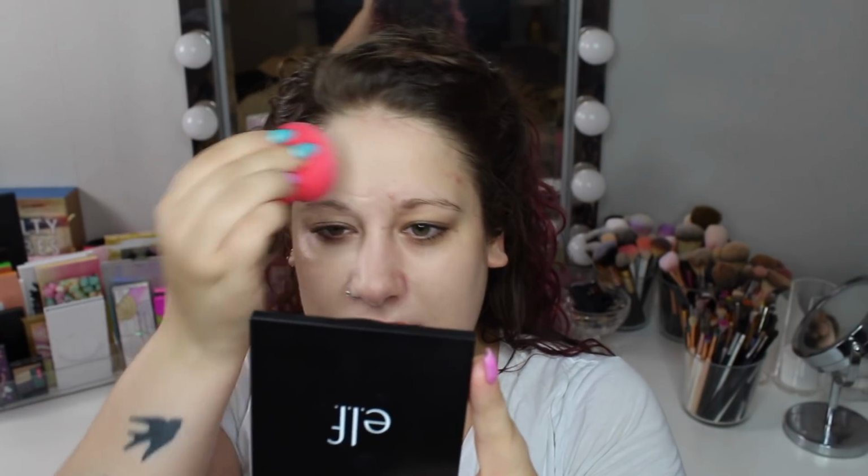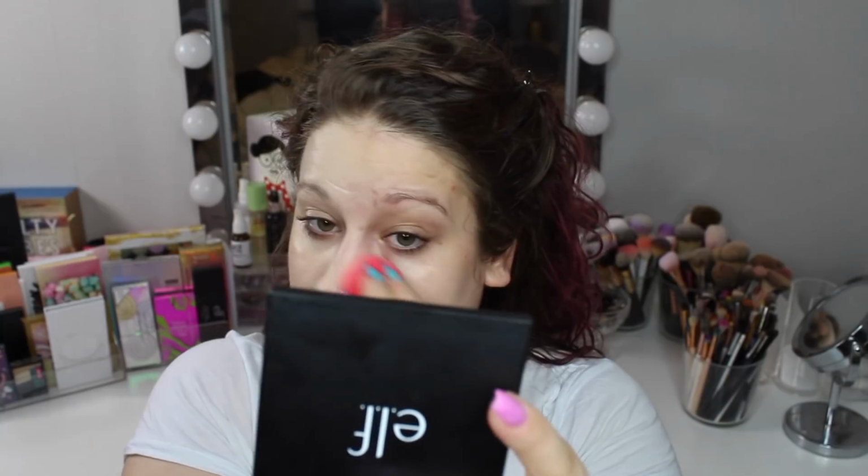The brush I used was a Morphe S94. This is from their vegan line. I've also used my Sigma F Kabuki brush, and that one I just love. But this brush, it might be the foundation that it applies better with a sponge, just because it's supposed to be a sponge. But I don't know about this.